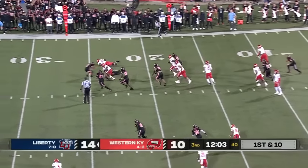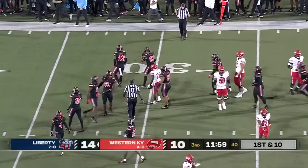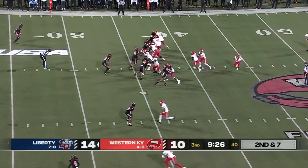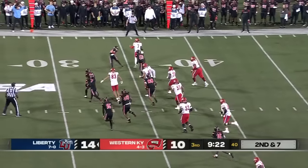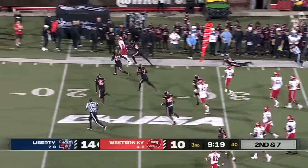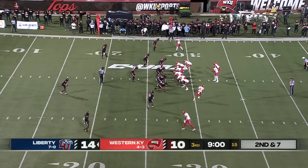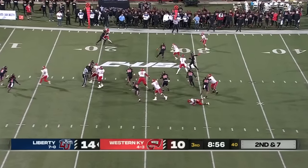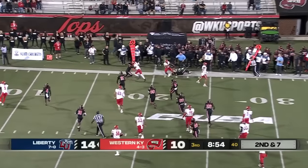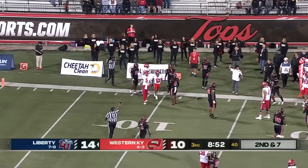Back to action here with Liberty and Cooley running for a first down for the Flames as he picks up. Salter gets away from the defender, takes off, and he's got room down the right sideline. First down, he's pushed out of bounds. 62 yards on the ground for Caden Salter tonight, the sophomore quarterback, and now he flips it out there at the last second. And he's got Bedgood. And he'll step out of bounds.